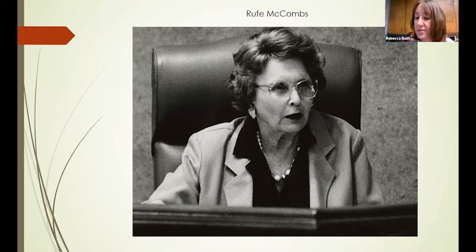In 1975, Ruth McCombs decided to take a leap, and she campaigned against 3 very well-respected men for the position of municipal court judge. Perhaps surprisingly, she not only won the seat, but she won it decisively. With her win, she became not just Columbus's first citywide woman to be an elected official, but she was also the first elected woman judge in the state of Georgia.